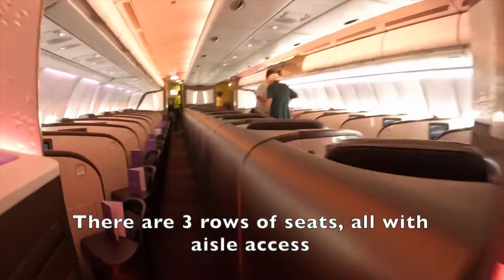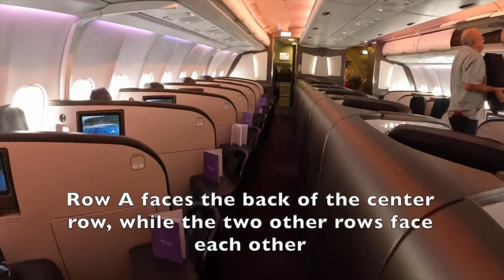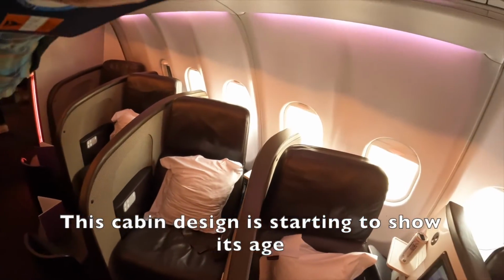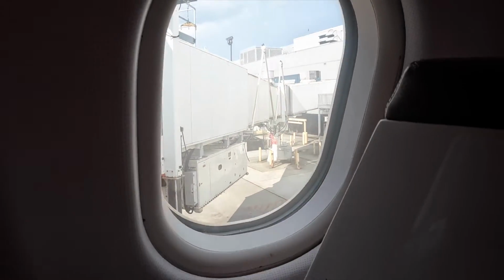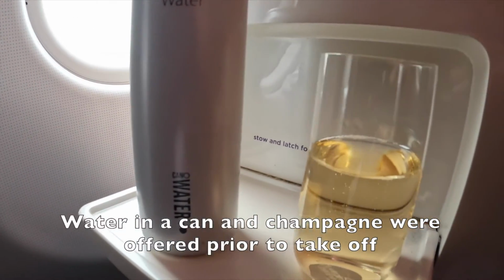There are 3 rows of seats, all with aisle access. Row A faces the back of the center row, while the other rows face each other. This cabin design is starting to show its age. I rate aircraft and cabin 3 stars. Water in a can and champagne were offered prior to takeoff.